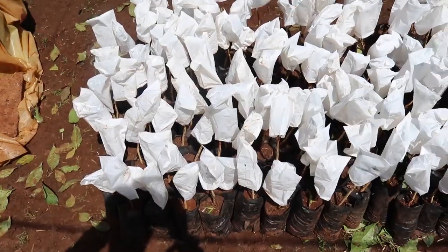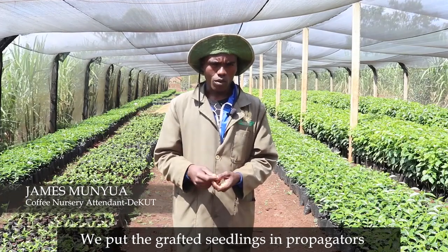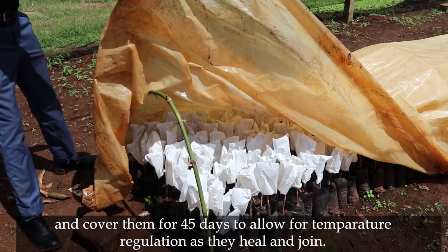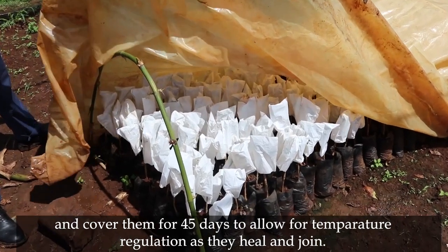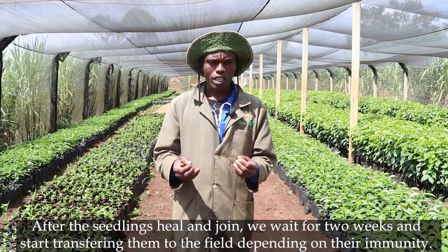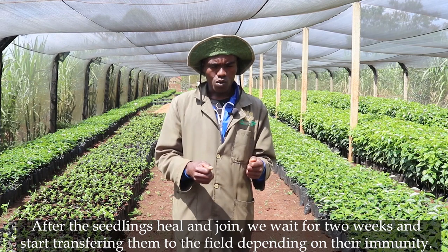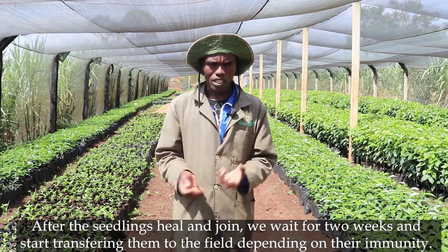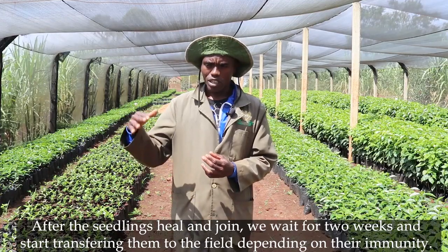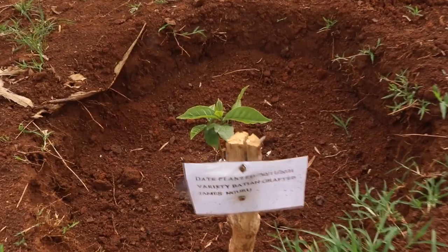We put the grafted one in the propagator and cover it. We keep it under heat for 45 days, and it starts to take. Once it starts to take, we give it another 2 weeks, that is 14 days, then we transfer according to immunity.